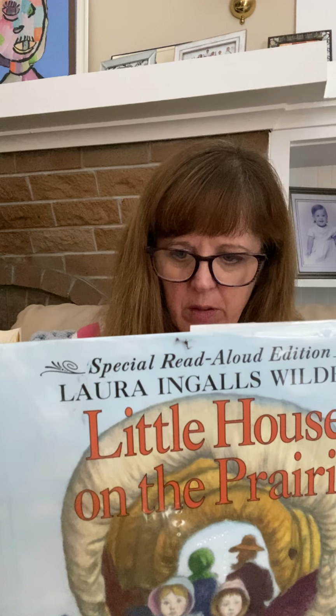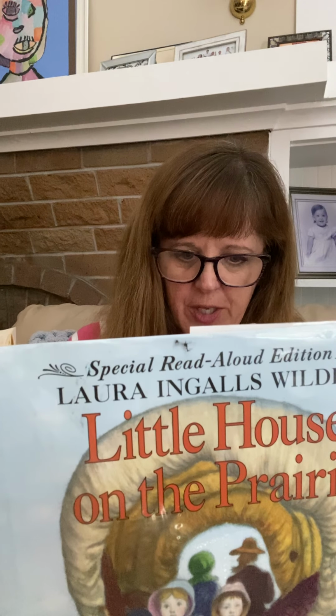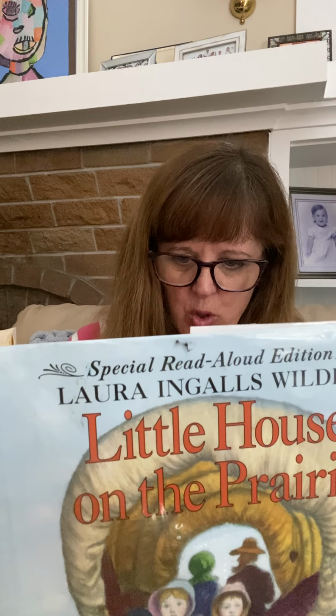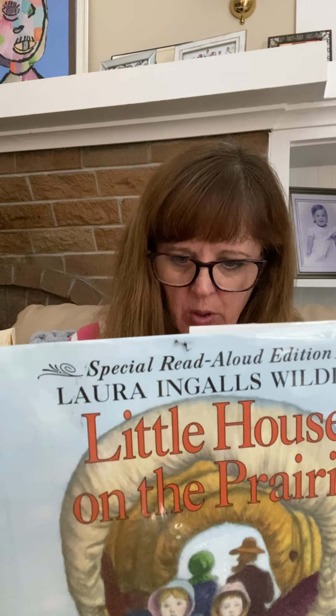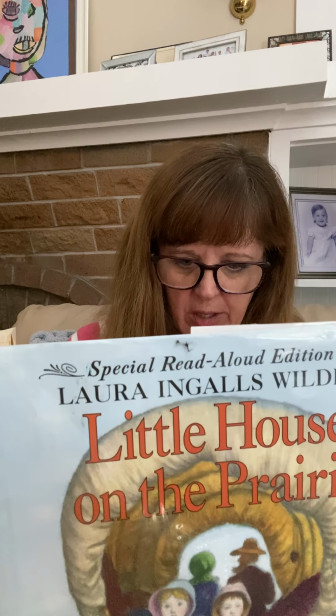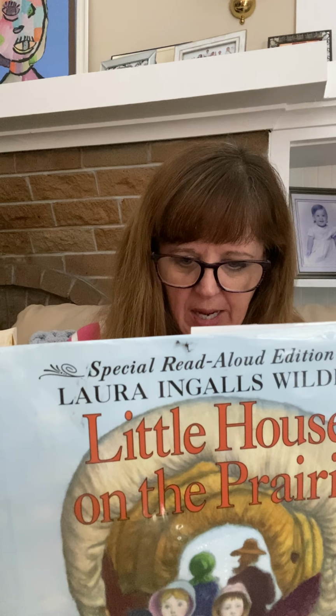"Where's Pa going?" Laura asked, and Ma said, "He's going to get a load of logs from the creek bottoms." It was strange and frightening to be left without the wagon on the high prairie. The land and the sky seemed too large, and Laura felt small. She wanted to hide and be still in the tall grass, like a little prairie chicken, but she didn't. She helped Ma while Mary sat on the grass and minded baby Carrie.